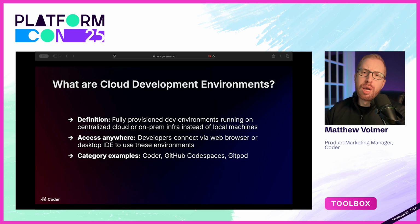So at its core, the whole idea of CDEs is to move dev environments off of individual laptops and onto centrally managed infrastructure. And that means they're consistent, they're always accessible, and they're packed with the horsepower that developers need. Essentially, a CDE gives you a fresh, fully configured, ready to code workspace whenever you need it. And there's no more wasting hours or days traversing outdated README files.